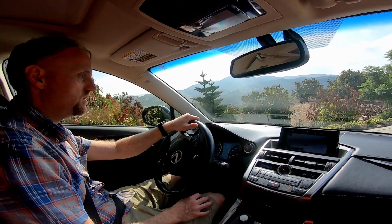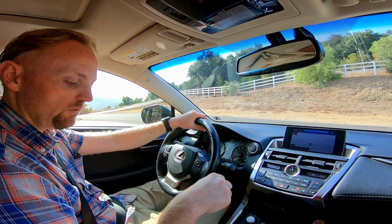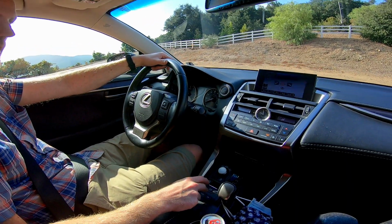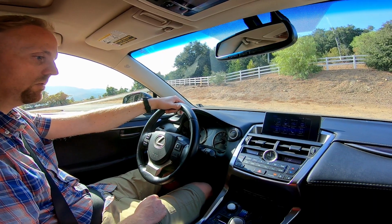Driving the NX200T, one of the first things I have to get used to when I get in here is there's a lot of buttons. The trackpad, I can never get used to this trackpad really. But you said you're used to it and it's fine, right? So you're one of the people that likes it. Yeah, I'm used to it.